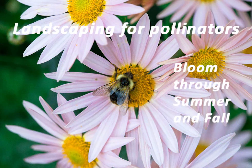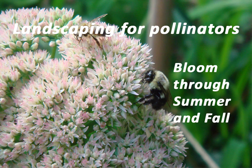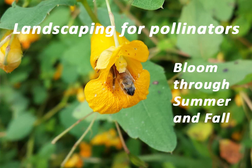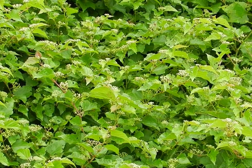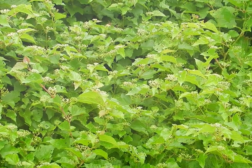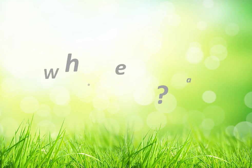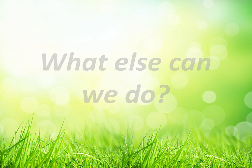When planning your garden, aim for a succession of bloom that lasts through summer and fall, and you'll be doing something positive to support our pollinators and the environment. So why not landscape with flowering plants that provide high-quality, nectar-rich forage throughout summer and fall? Now let's look at a few other things we can do to protect our honeybees and other pollinators.